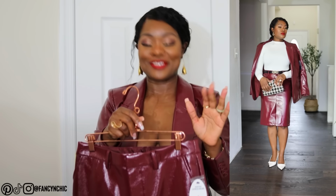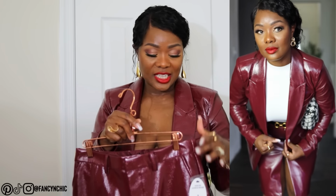I do have matching boots. I can't wait to show you. Oh my god, the quality is so good. It's so good. Oh yes, this is perfection if you are going to college or teaching. This is a really nice look. You can mix and match. Just pair the blazer with some jeans that I have, I'll show you shortly, or the skirt with some bodysuits I have that I'll show you shortly.